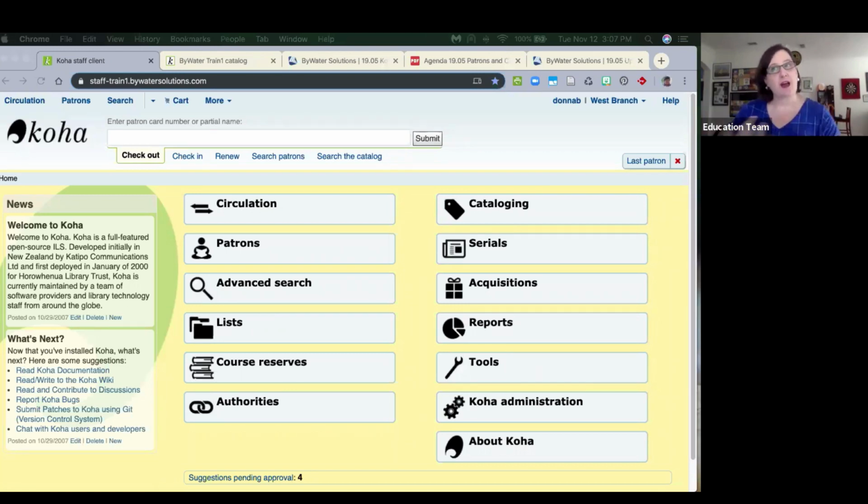Now we can do it not just by item type, but also by branch and by patron category. So you've got a lot of flexibility now as far as how you can set up those long overdue crons to have them a little more customized.